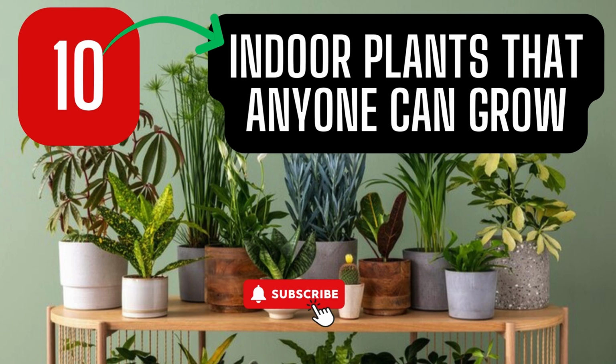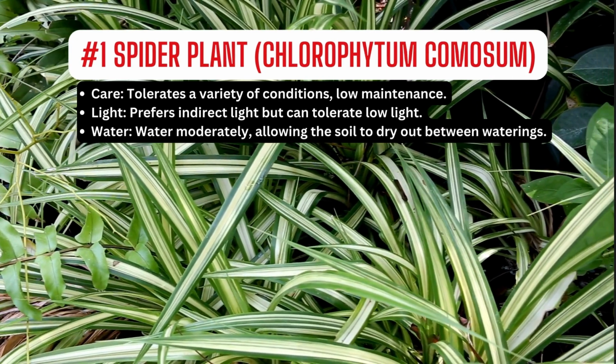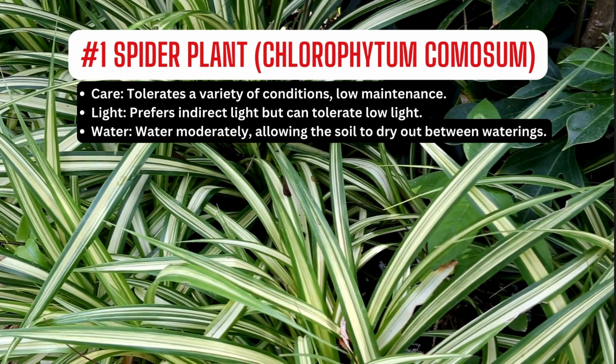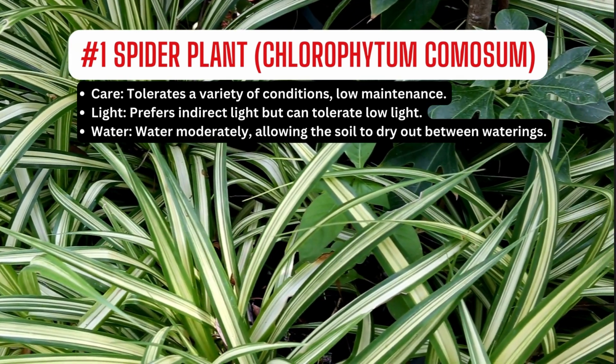Here are 10 easy-to-grow indoor plants and flowers. First up, the spider plant. It's low maintenance, thrives in indirect light, and only needs moderate watering. Perfect for beginners.